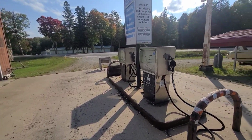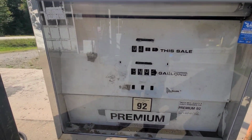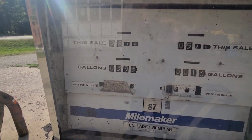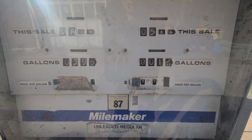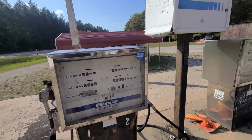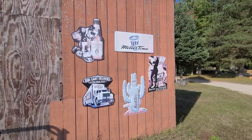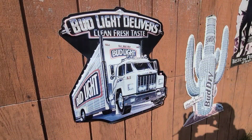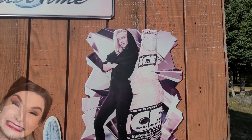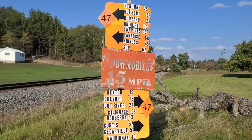Here's some old pumps. Let's see what gas used to cost. They cleared the pumps, but oh, wait a second. What was it? $1.99 a gallon the last time these pumps were on. Yeah, it appears that there are these trails all over the UP.